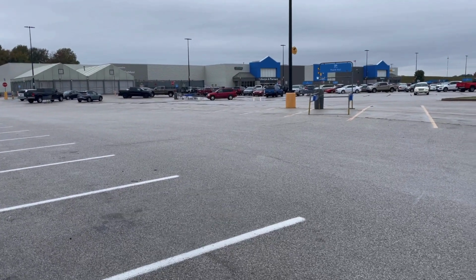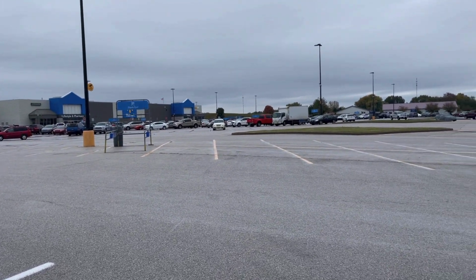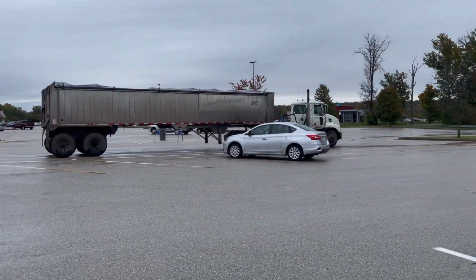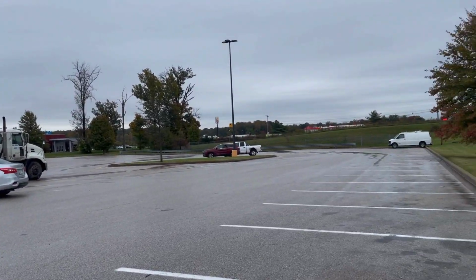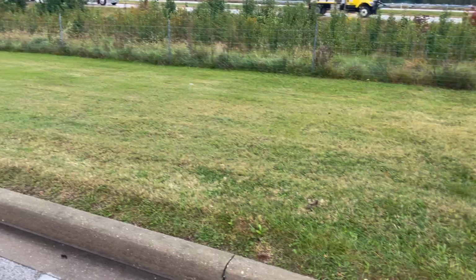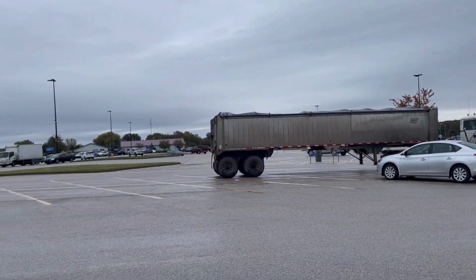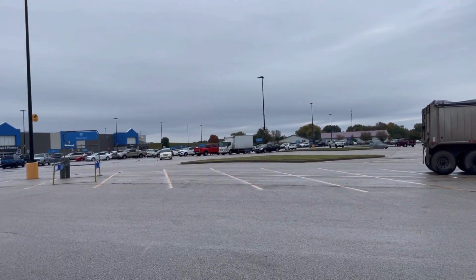Walmart is, you know, people give them a lot of crap, but they provide this for us. And if we continue to be nice about it, pick up our trash, clean up after yourself, maybe they'll let us continue doing this. Just a thought.